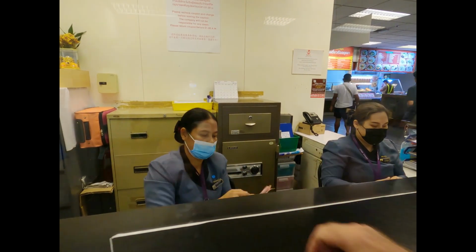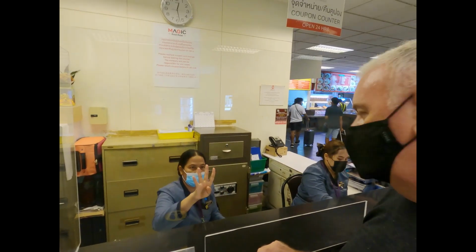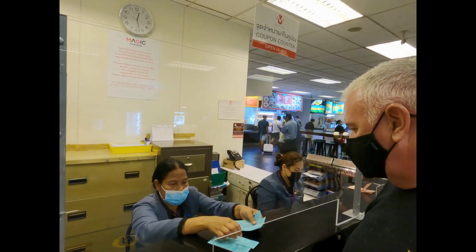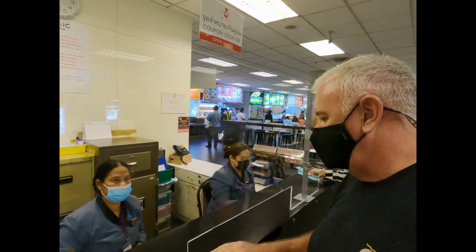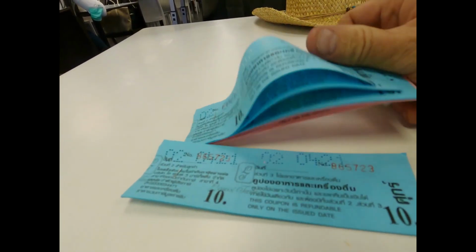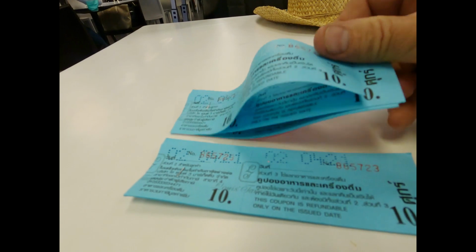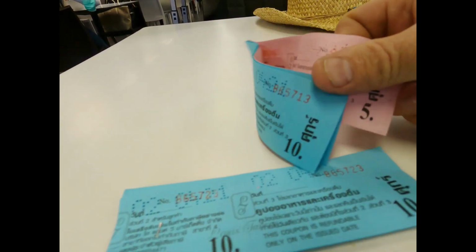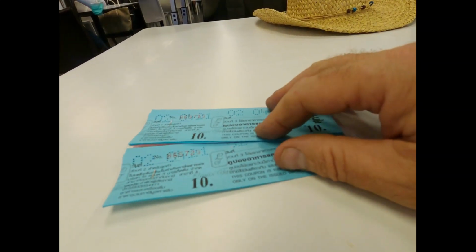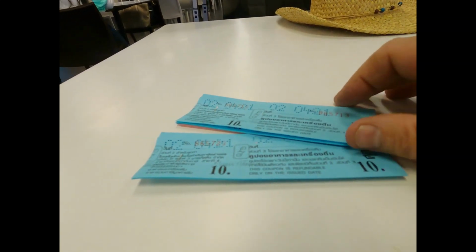Now what you've got to do, you've got to queue up at the counter, hand over your money, and you actually get paper tokens back in return for your money. And these are the tokens that you actually use to spend on whatever you would like. Now they are in 10s and 5 bahts. 10 bahts are the blue, 5 bahts are the pink. So obviously if a meal costs 35 baht, it's 3 blue, 1 pink.